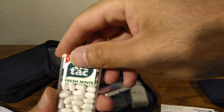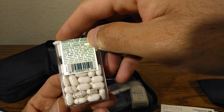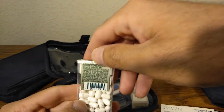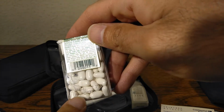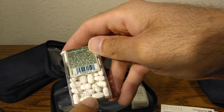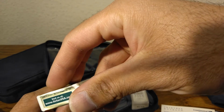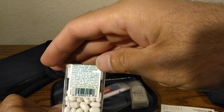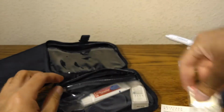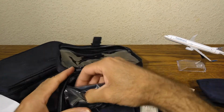Tic Tac. They expired. Let's see. Doesn't say when they expired. They're broken. It says 83502. I don't think that's an expiration date. There's no expiration date on this. So let's move on. I'm not gonna eat them. So what else do we have?